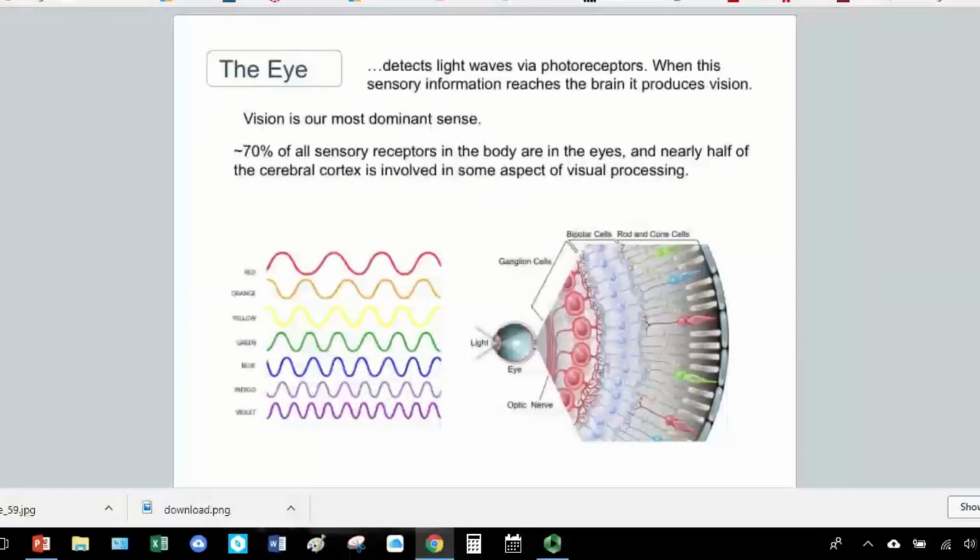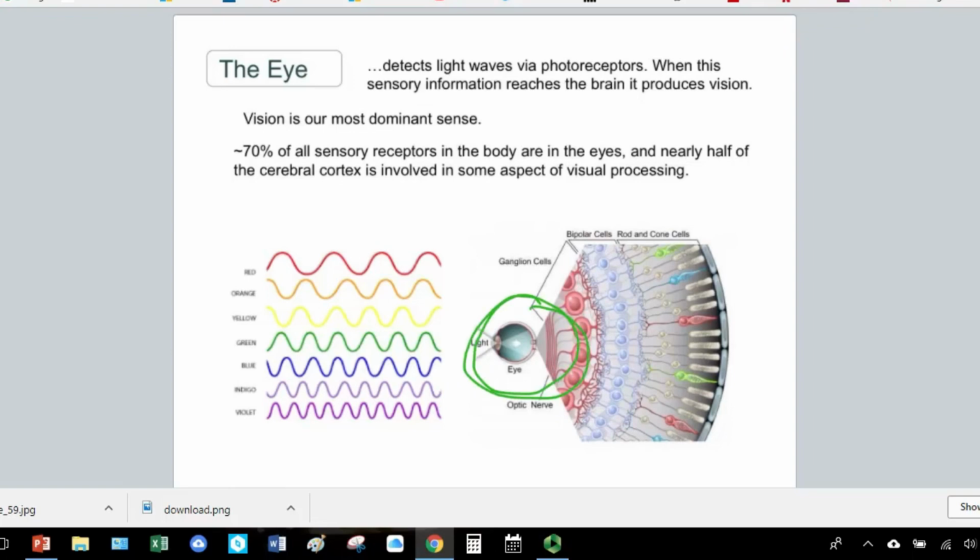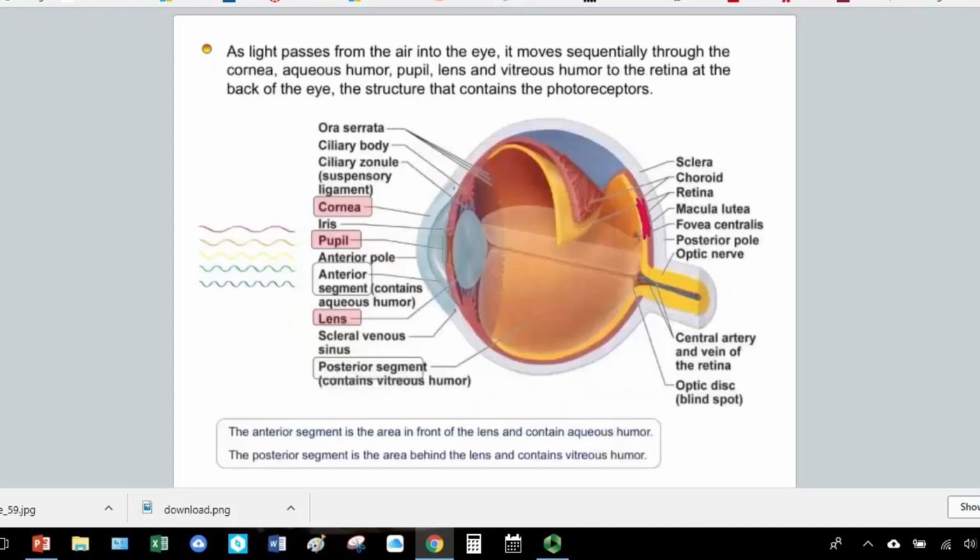All right, so let's talk about the eye. What the eye does is detect light waves via sensory receptors called photoreceptors. And when this photo information reaches the brain, it produces vision. So vision is our most dominant sense. About 70% of all sensory receptors in the body are located in the eyes, and nearly half of the cerebral cortex is involved in some aspect of visual processing.